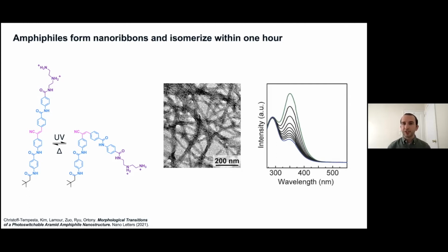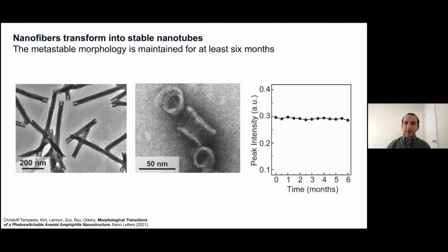So this is just simply a UV-vis absorbance profile. It starts at the green line, over 1 hour it goes down to the blue line, and then there are no changes observed from there on. So we're able to see that we can induce this photoisomerization event. And the question we had was, did that in fact break apart the nanostructure? The answer to that question was a resounding no.